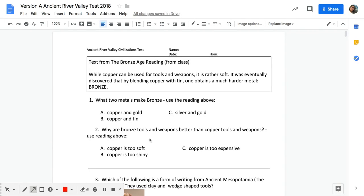Number 2. Why are bronze tools and weapons better than copper tools and weapons? Use the reading above. While copper can be used for tools and weapons, it is rather soft. It was eventually discovered that by blending copper with tin, one obtains a much harder metal, bronze. Is it because A, copper is too soft, B, copper is too shiny, or C, copper is too expensive? Number 3.